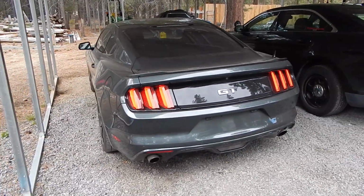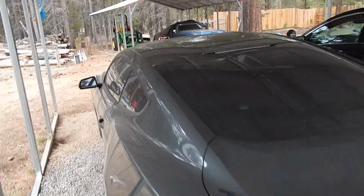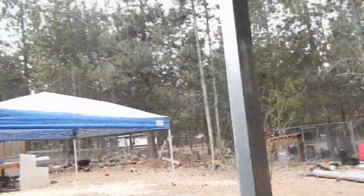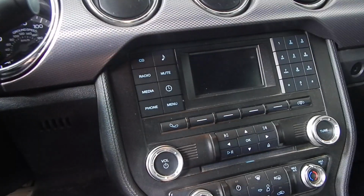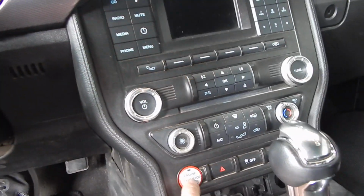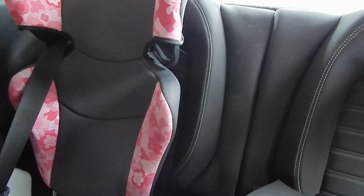So, there it is. It's pretty dirty, but I don't care. If nobody buys this car, I don't care. I'll drive this thing all summer. It's not going to hurt my feelings any if I get to drive this thing all summer. So you just push this button right here. Starts right up. I was taking my daughter to school in it. School's out. There's the back seat. Got my jacket in here.